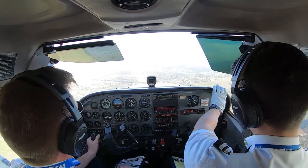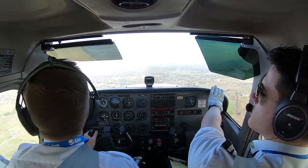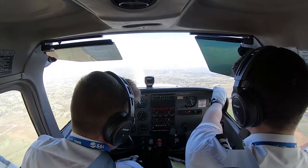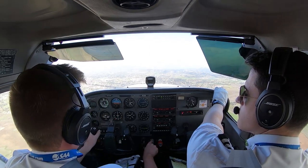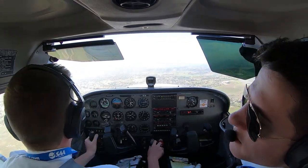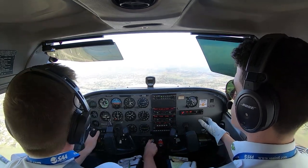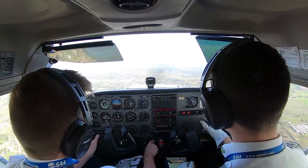We've got traffic ahead on base. Yeah, I can see him, but... Finish your flow. Yep. Looking for that traffic. Fuel selector and above. 2,100 RPM. All beam numbers. Speed check, flaps. No, no, we're doing a flapless approach. 1300 RPM, pitch for 85 to 90 knots.